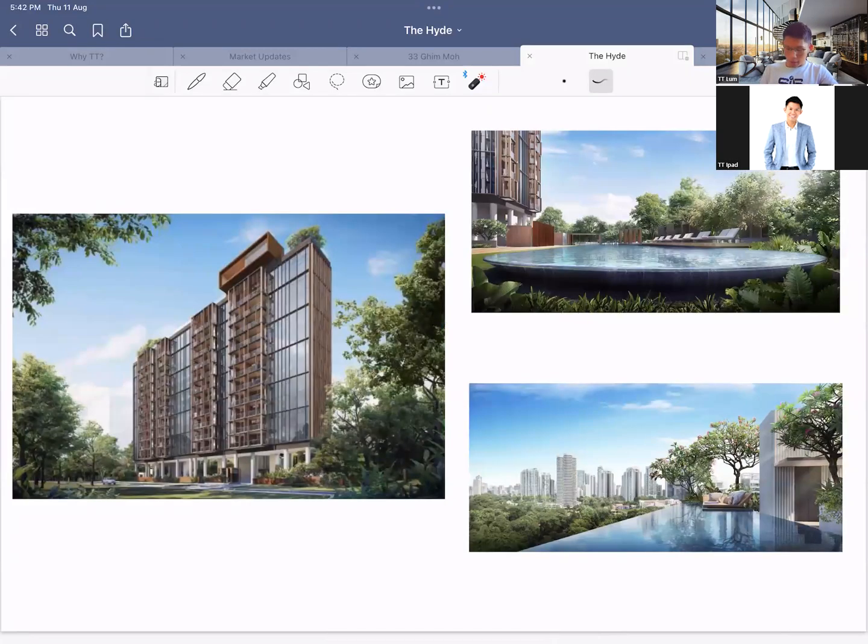Okay, I've been to the Hyde. It's quite a nice development, pretty much quite well done. After all, this is still pretty much a luxury development. For those of you interested, you can have a look and see the finishing and the quality of the development. But generally, like I said, it's a nice development overall.